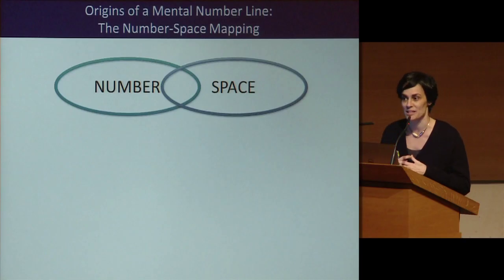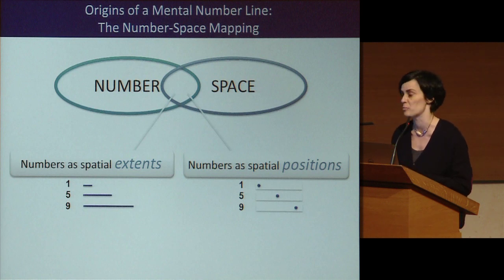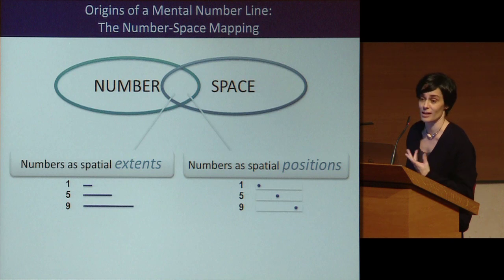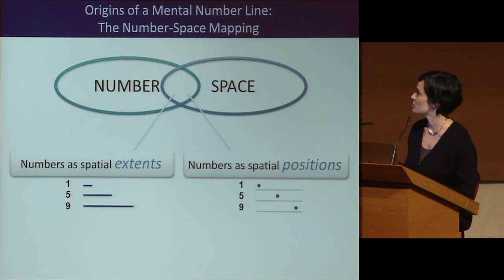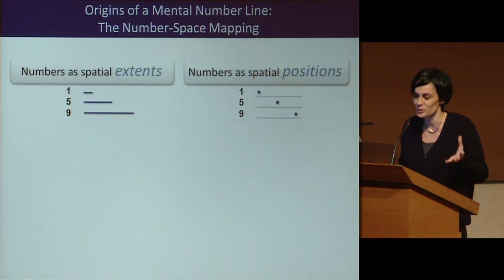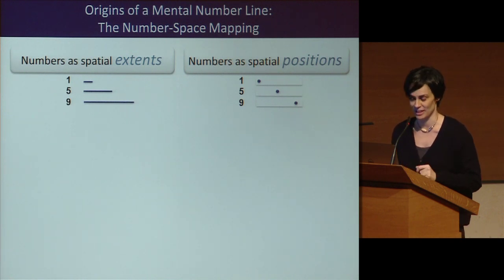I think this interaction between number and space could take two forms. On the one hand, we can think of numbers as being associated to different spatial extents, depending on the number magnitude. So the larger the number, the larger the extent associated to it. And on the other hand, as the SNARC effect shows, numbers could be associated to different spatial positions according to their magnitude and/or their numerical order in the sequence. Here I'm depicting a left to right orientation, but we know that there are other types of orientations. So this dichotomy could be a basis for the evidence that I'm going to show from the infant literature.